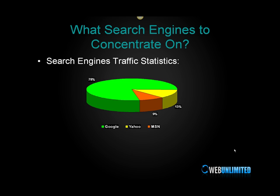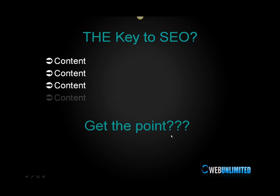Yahoo isn't a verb. You don't say I'm going to go Yahoo something, or I'm going to go MSN something, or I'm going to go AOL something. You say I'm going to go Google something and figure out where it's at. So we just have to make sure that we're optimized for Google.